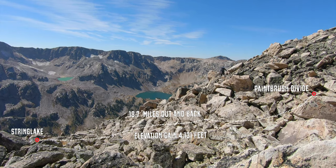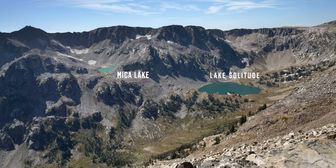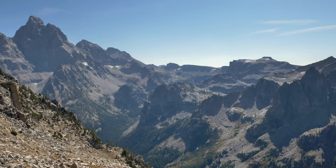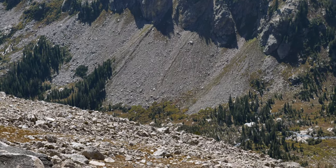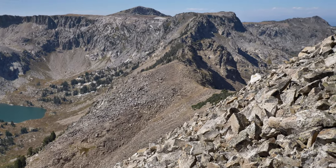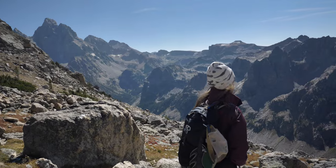Gosh, I got a little break from the wind. Sitting at the top of Paintbrush Divide, looking down at Lake Solitude, a little lake I don't know. I'll put it up on the screen right now. Beautiful shot of the Grand Teton, Hurricane Pass. The trail down below leading to Lake Solitude. I can see the trail from here, Paintbrush Divide, going down into Lake Solitude. Sorry about the wind if it's picking up. Emily's being a trooper and she's sitting waiting for me.